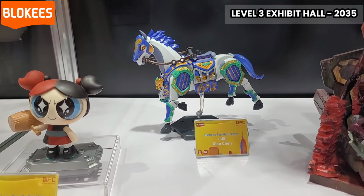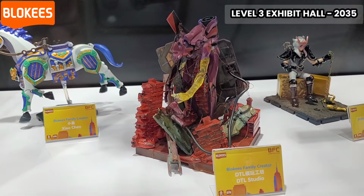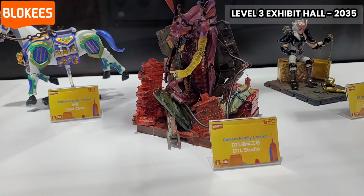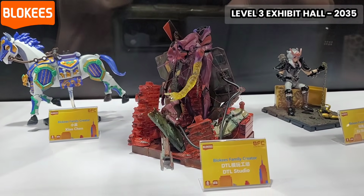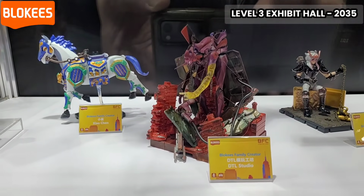I don't know what that's supposed to be, but I guess it's some type of custom horse. Dude, if the BFC gets horses, I'm all about that. And look at this, dude. That's so gnarly. It looks so dark. Crazy Evangelion. Kind of gives me like Berserk vibes.